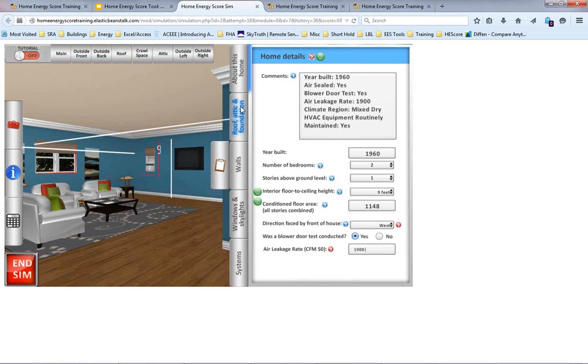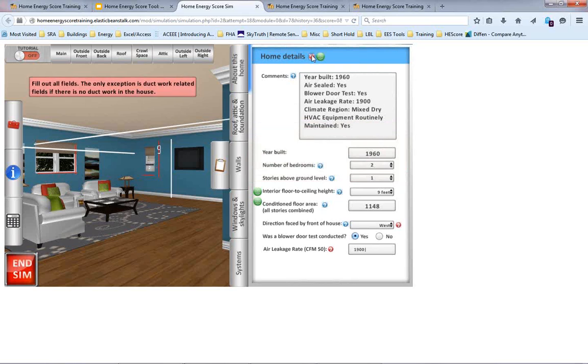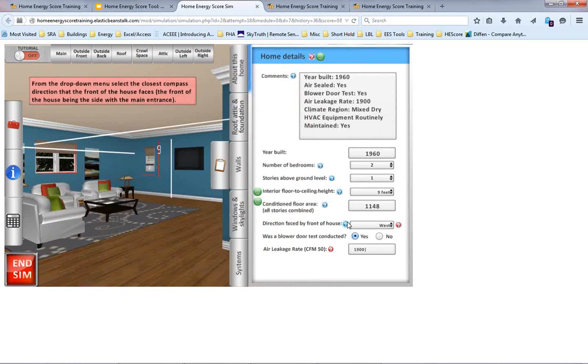And then we work through the other tabs. We've got several things here. We've got these globes. These go back to the training resources that are appropriate for that page. We have the red question marks, those mimic the help tips that are provided in the Home Energy Score GUI. And then, the red ones are for the SIM, the blue ones line up with the GUI.